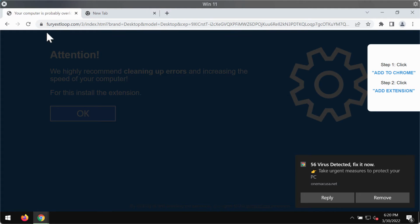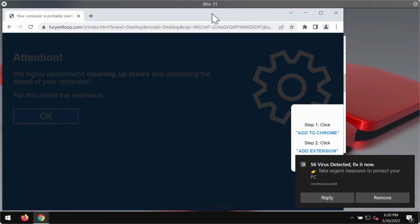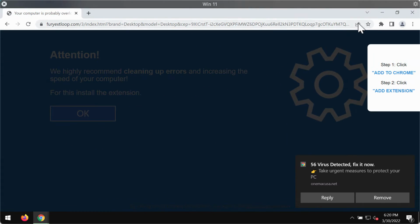So if you see these pop-ups by Furyextloop.com, do not interact with them and do not install anything that they suggest. And of course, in case any third-party extensions were mistakenly installed into your Google Chrome, you should get rid of them. This is how you can do it.